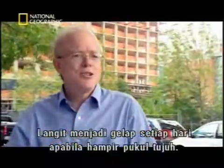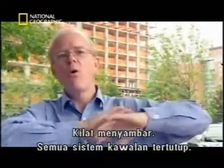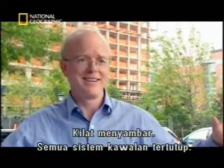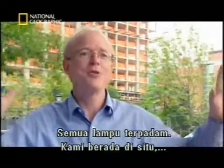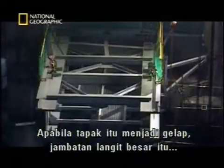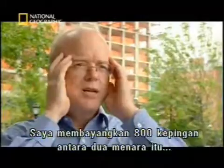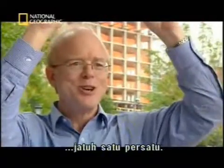It gets dark every day around 7 o'clock. We were scheduled to be done around 8 o'clock. Storm came back. Lightning went off, all the control systems went blank. All the lights went out. And here we are. Now what do you do? As the site plunged into darkness, the enormous Sky Bridge was left dangling in mid-air. I just visualized a nightmare of 800 pieces between the two towers falling one at a time.